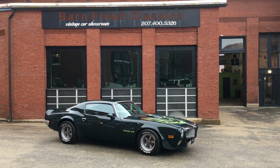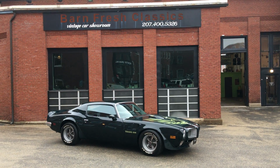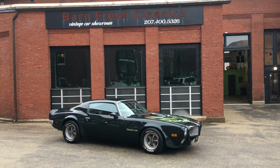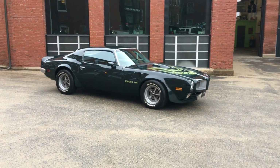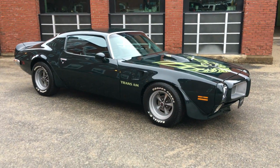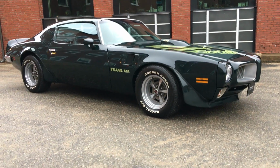As soon as we buy something, we put it on the trailer. We do list it there first. It's a good way to get first dibs on our cars, as they typically do sell in about 3 business days. Today, I've got a beautiful rotisserie restored 73 Trans Am.